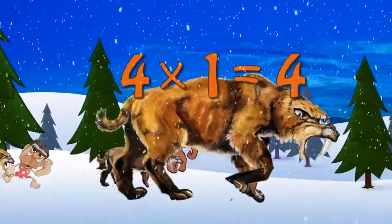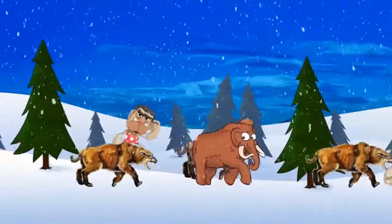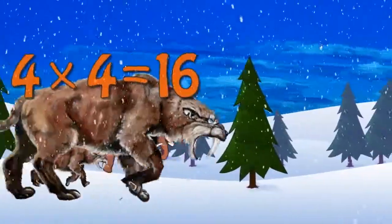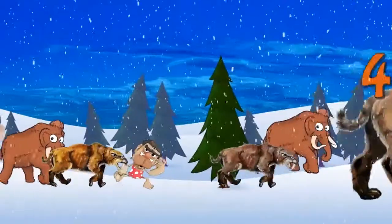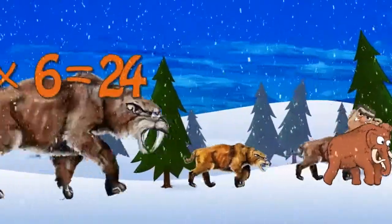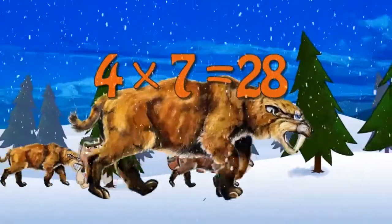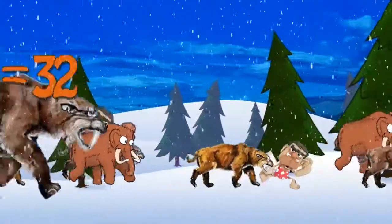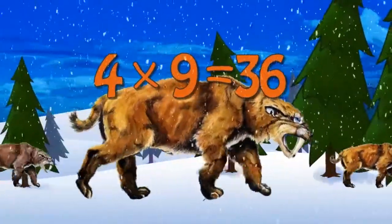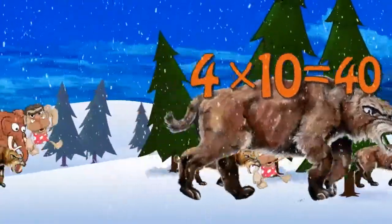Four times one is four. Four times two is eight. Four times three is 12. Four times four is 16. Four times five is 20. Four times six is 24. Four times seven is 28. Four times eight is 32. Four times nine is 36. Four times ten is 40.